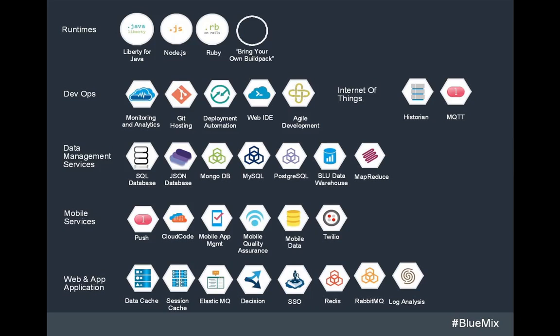We have IBM services in the data realm like Blue Data Warehouse, MapReduce, big data, as well as IBM created services like SQL database. In addition to having IBM created services and open source community services, you are also going to see that IBM is bringing in third-party services, and these are certified services. Today we're just starting in the Bluemix beta to populate our Bluemix environment with some of those services, such as Twilio, geolocation services for things like having a GPS location and getting back the address and vice versa. So you'll be seeing more and more of those certified services coming out. We continue to build on this platform.